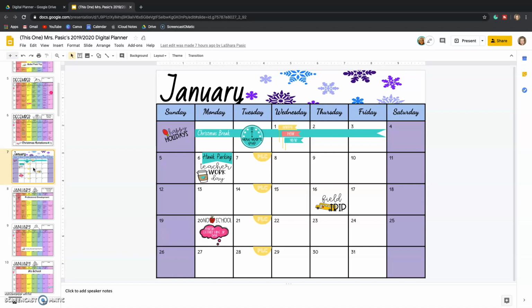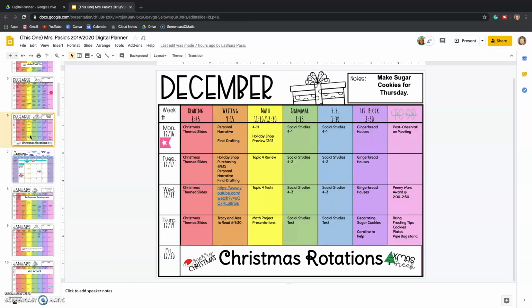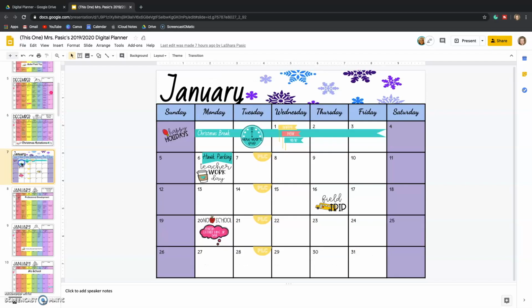So I just wanted to show you a quick glimpse of my current digital planner. I bought the weekly spreads off of a TPT store, but I'm going to show you how to make your own that kind of represents this. They didn't have monthly spreads, so I went ahead and created my own, and this is kind of what it looks like. I wanted to show you January because that's our current month.